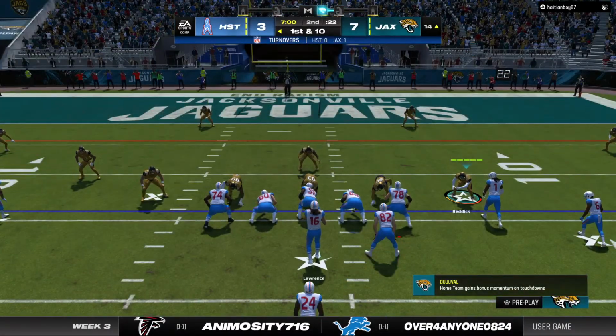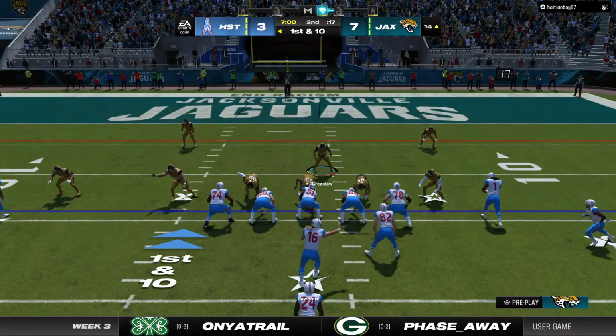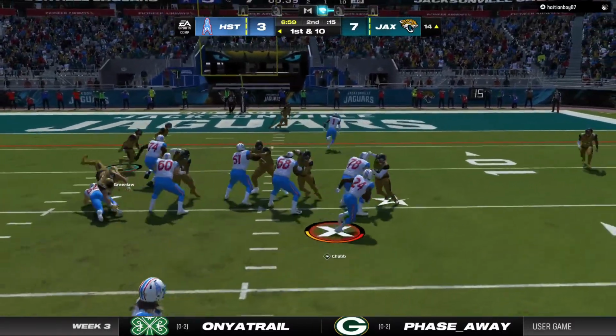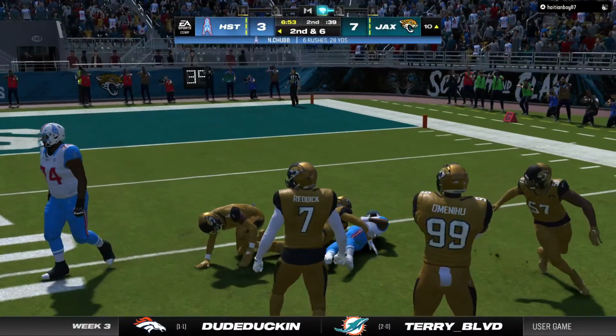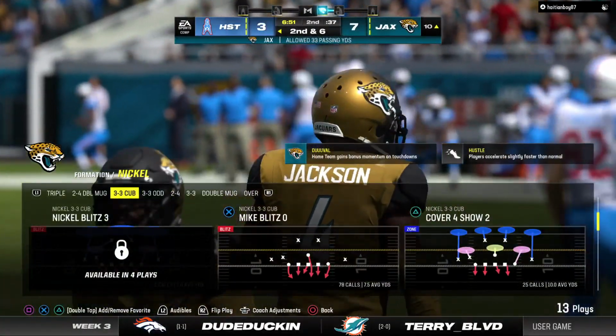They had to settle for 3 last drive, hoping this second go-around ends in 6. In good position, 1st and 10. Here we go. Up the middle, it's Chubb. Stiff-armed him. He's going to get 4 out of this as he's down. Nice job there on the tackle. Keep him to the short gain.